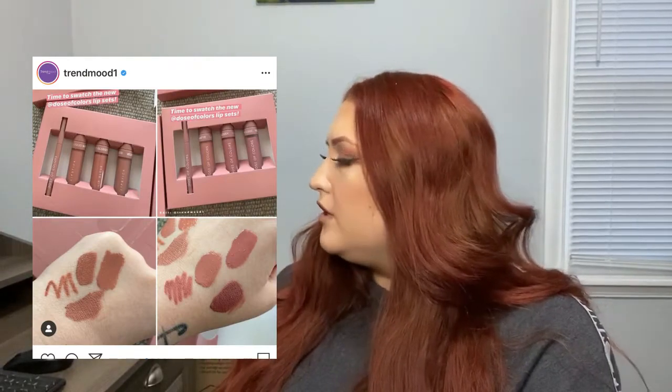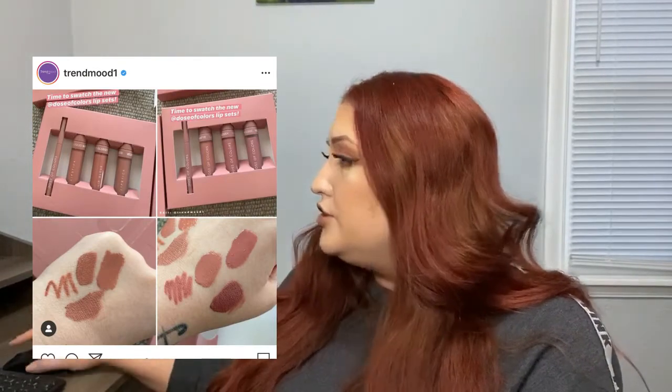Dose of Colors is coming out with two different lip sets. One is called Truffle and one is called Stone. In each set you get a liquid matte lipstick, a lip pencil, a gloss, and the new formula, which is a velvet mousse lipstick. So that's kind of cool. I've never tried any of the Dose of Colors lip products.